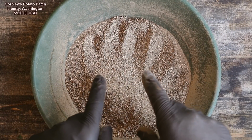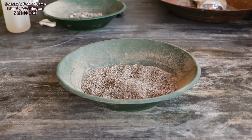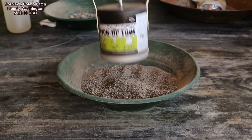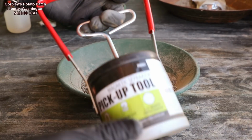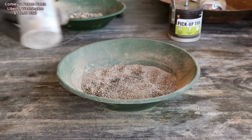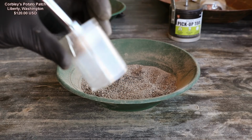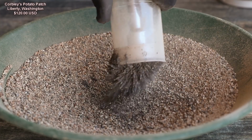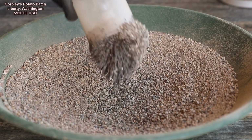So we're going to actually remove as much magnetic material from this as we possibly can. Now there's a lot of different fancy tools that you can buy to remove the gold from pay dirt like this. You see this? This one works pretty good, but the magnets aren't really that strong in it. So in a future video, I'm actually going to upgrade this. For now, I'm going to continue using my really strong neodymium magnet in a silver dollar tube. And this is just a nut driver handle here. So we'll just remove this from the pay dirt.